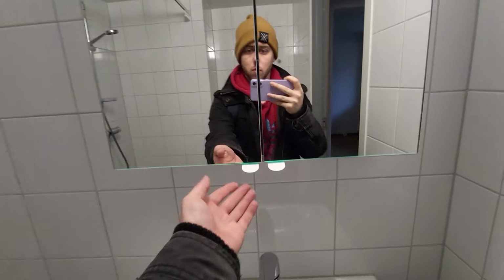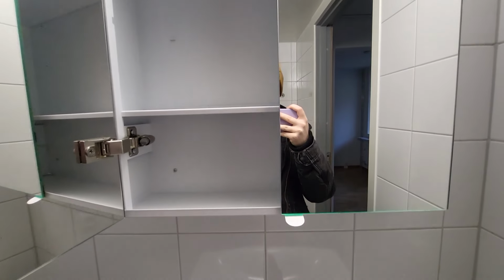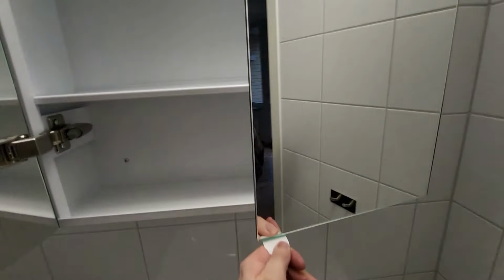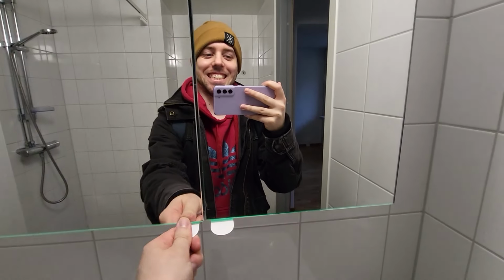It is quite spacious. Let's turn on the lights. Yeah, on this side. So you see, it's all white, clean, and there's me in the mirror. Here's your more storage. But there's mirrors on the inside and on the outside, so that's nice. You can see the back of your head. And there's me, as I said.